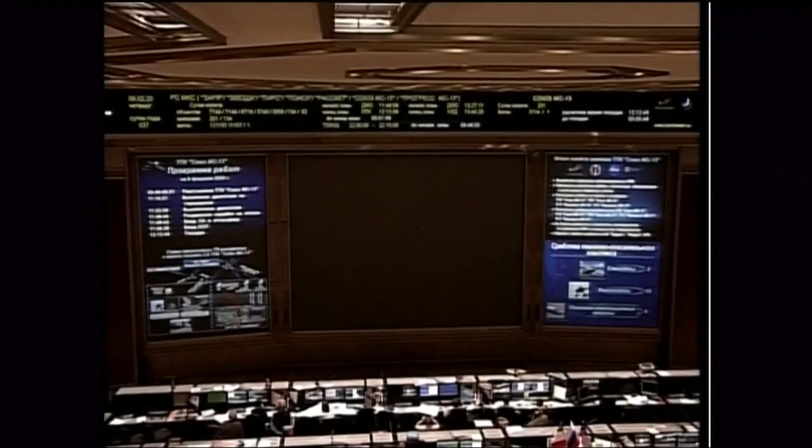You can see one of the helicopters that's been sent in to meet the Soyuz there in that view as well.